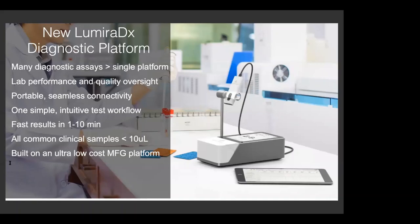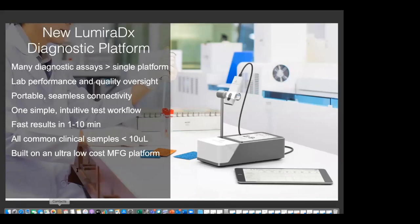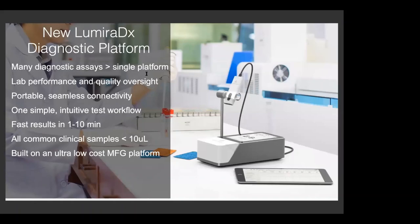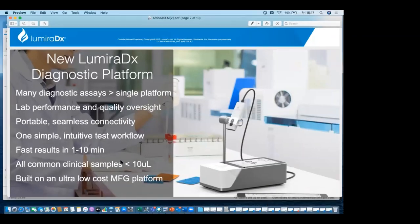That the instrument would be portable and have seamless connectivity. So portability meaning obviously it's very lightweight. The instrument is quite small. It's about 6 inches long. It's quite light, weighs just slightly over a kilo. So it can be easily moved around. It can be operated from a battery that's rechargeable. And it has built-in Bluetooth that can connect to Wi-Fi. So the data in the instrument can be uploaded into the patient's health record.